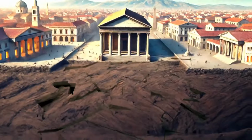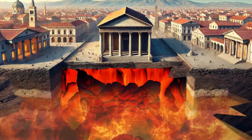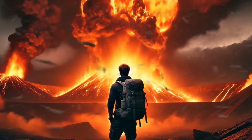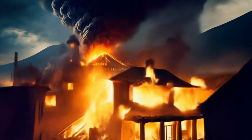The Campi Flegrei is a massive depression formed by two colossal volcanic eruptions. One of them was the one that cooked Neanderthals, and another happened 15,000 years ago. The most famous eruption, though, happened in the 16th century, and it was horrifying.